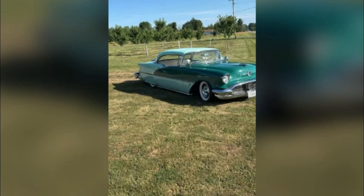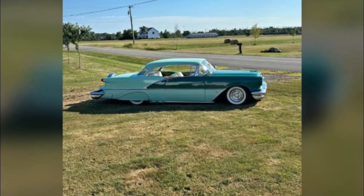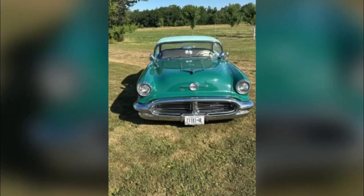The Super 88 has always been known for its balance of performance and refinement. This car drives like a top, with the engine running strong, transmission shifting smoothly, and the power steering making city streets and long drives effortless. Whether you're looking to add a pristine classic to your collection, enjoy it as a weekend cruiser, or even use it as a show car, this Oldsmobile delivers on all fronts.